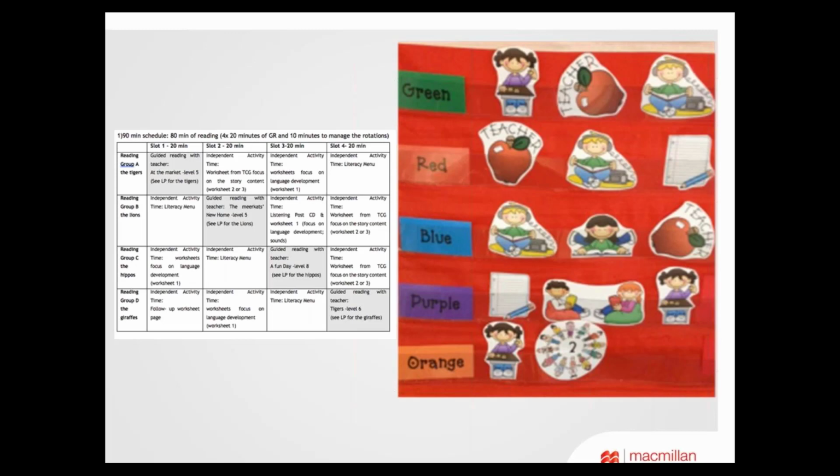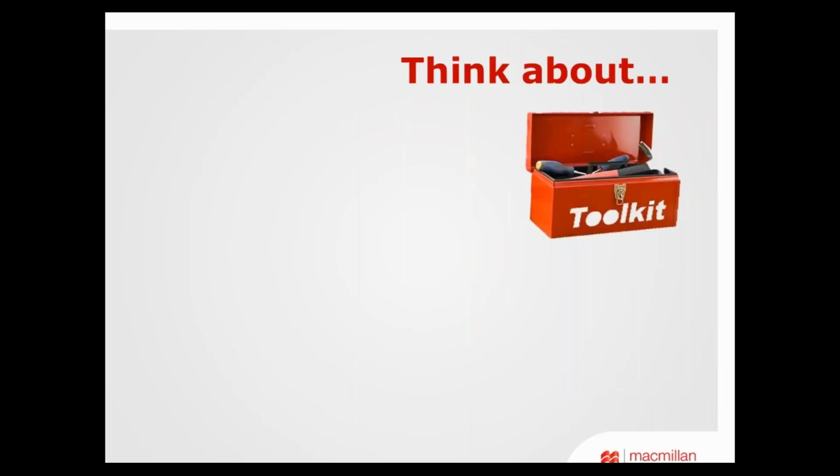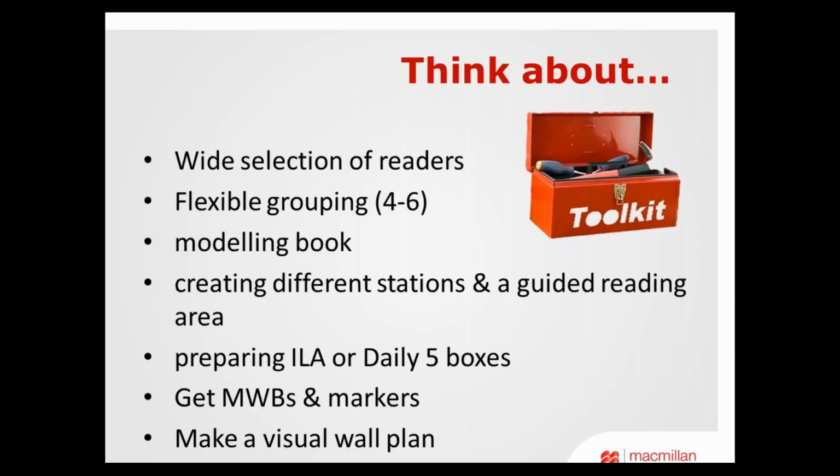And for us as teachers, I think we need to think about a few things as well as our toolkit. Guided reading means that you're reading at the level your students are at. So make sure there is a selection of readers available. If your class is grade 4, it doesn't mean that everybody is reading grade 4 books. So you need different levels there. You need different topics. That grouping as well.